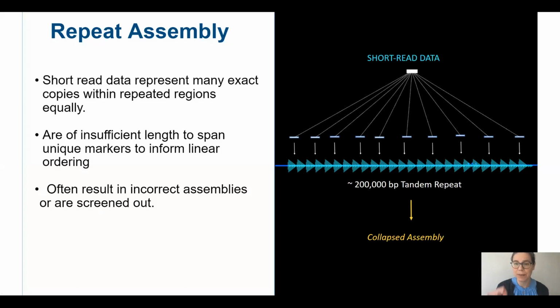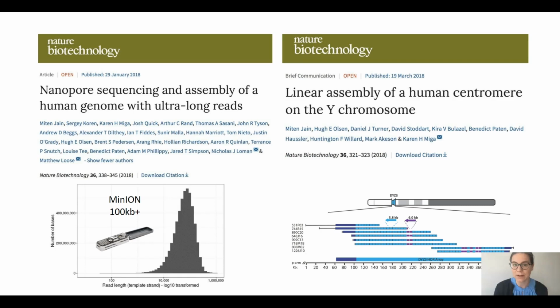And we're all familiar with the idea of the short read data is very difficult to actually assemble across these highly repetitive regions. Here I'm showing you an example of a 200,000 base pair array of tandem repeats. And if you had short read data, you might have many exact copies within this repetitive region, which could map equally. Therefore, they're of insufficient length to fully span these unique markers that would inform their linear ordering. And as a result, we have collapsed assemblies, and that's what we've been dealing with for many years.